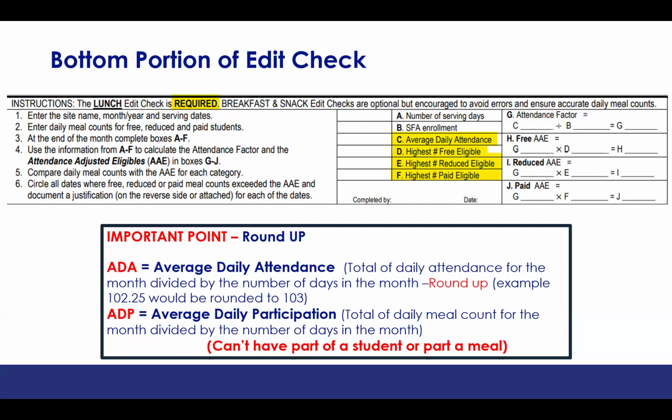Erica talked a little bit about, or maybe it was Jenna, one of the girls talked about students changing categories during a month. So I do want to mention here, if a student changes categories during the month, they should be counted in both of the categories. An example would be Johnny is eligible for reduced meals at the start of the month. The household submits a new income eligibility application later in the month, and the determination is made that Johnny is eligible for free meals. So you would add him to be counted in both reduced and free counts for this month.